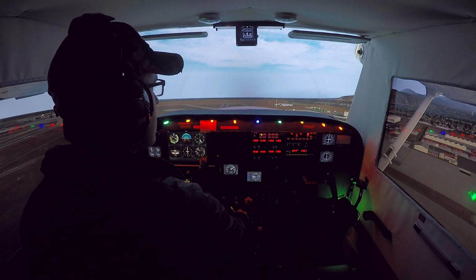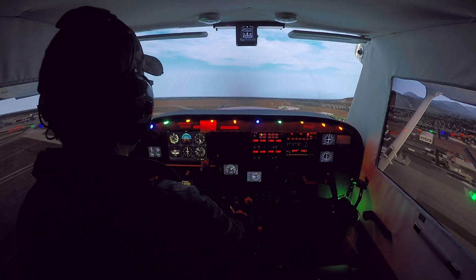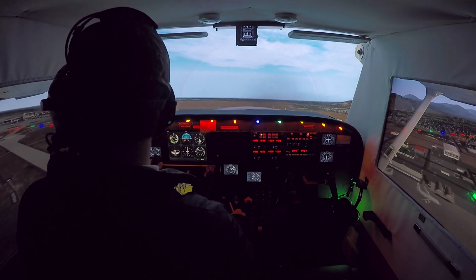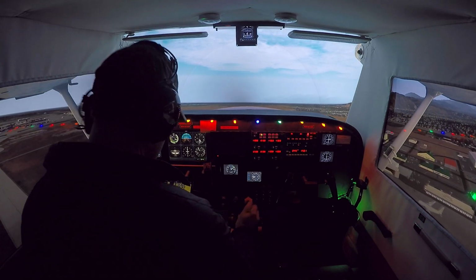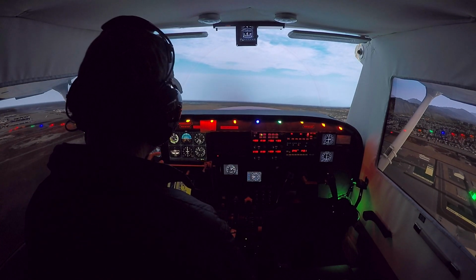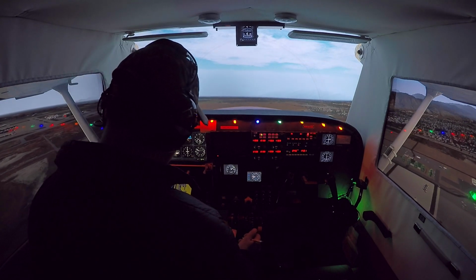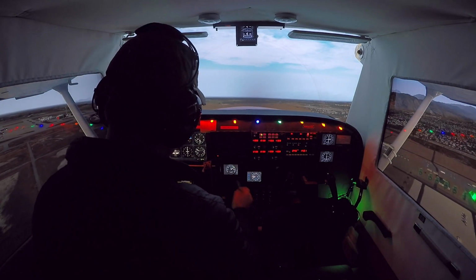Some funky trees down there in this old scenery, but so it is, so it goes. All right, we're off. KSLC off there to the right. Radar contact, say altitude. 4,500 for 15 Juliet Golf. 15 Juliet Golf, thank you. Altimeter is 3024. 3024, 15 Juliet Golf. Southwest 335, contact departure.